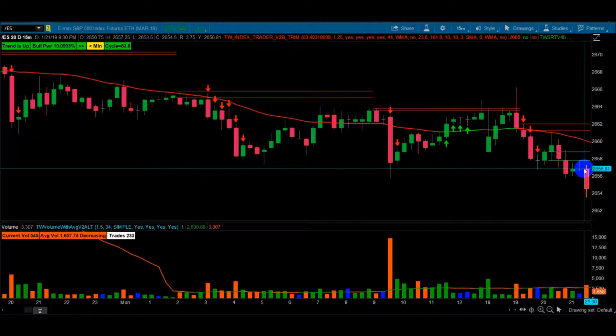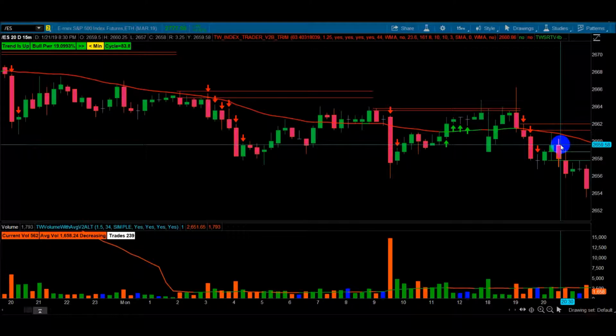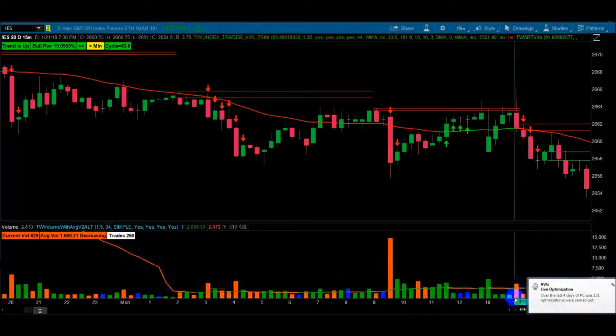So this shows you that it did not have enough up movement, or I should say positive momentum rather than negative momentum, to break through. So the bearish move is still there. The bearish momentum is still strong and still exists.